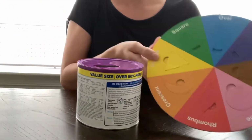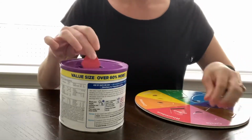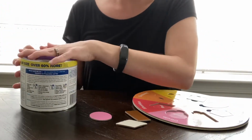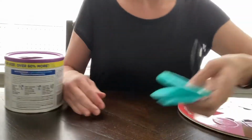For the next activity, I have made a game out of it. I put a bunch of shapes that I found at the dollar spot at Target into an old formula container that I cut a hole in. And then you can basically just have your child put them in there and then have them open the container to get them back out.